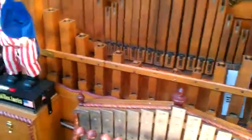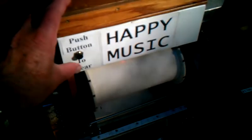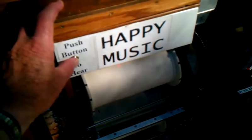Okay, now I know you're all excited and you want to hear some music, so here's how we're going to do it. We're going to walk up here and push this button, hear Happy Music, so stand by.